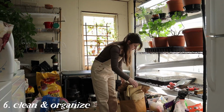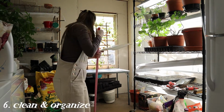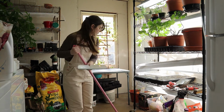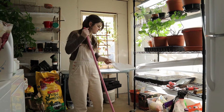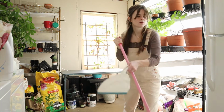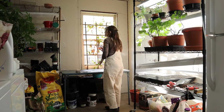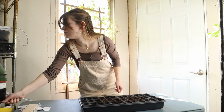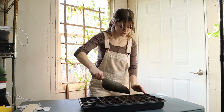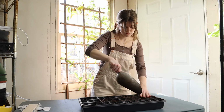Okay, so the next thing I want to talk about is having a clean workspace and organizing the space that you're using to grow your seeds. So this year I want to have better seed organization and in general a cleaner space to work out of. In the winter, this laundry room serves as a nursery, but it's unfinished, and since it's such a small space, it can get messy pretty easily. I know after a few hours of cleaning and organizing, I'll feel much more excited to work on planting seeds.